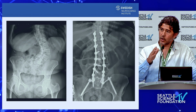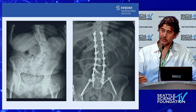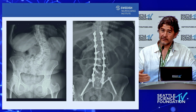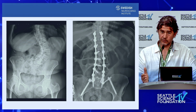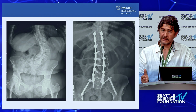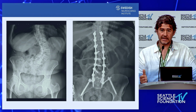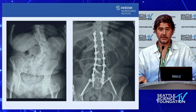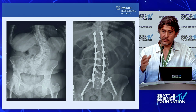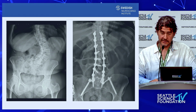I mean, it's amazing. I think eventually we're going to put in all the parameters of the cases, and then our algorithm will say, okay, you know what, the risk of having a PJK or this, because of the bone density, their age, their muscle mass index, will give you a statistical analysis and say, okay, this patient's not getting surgery, so thanks so much.